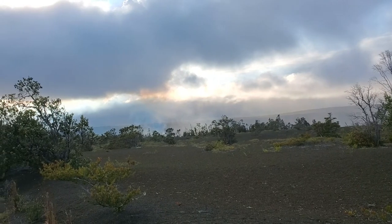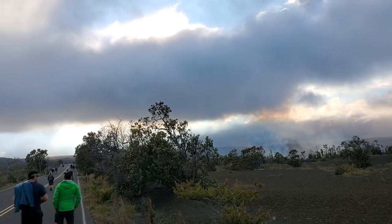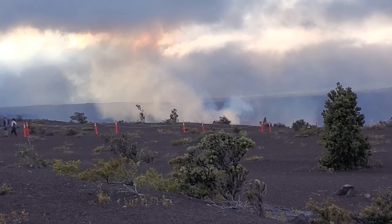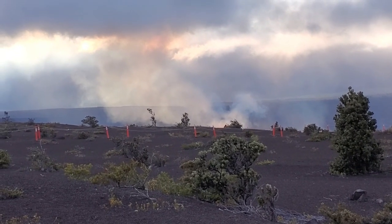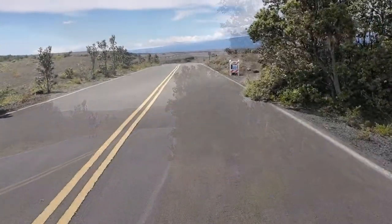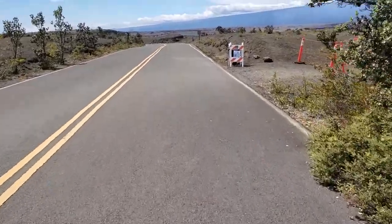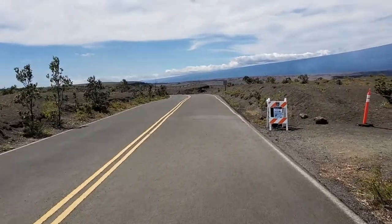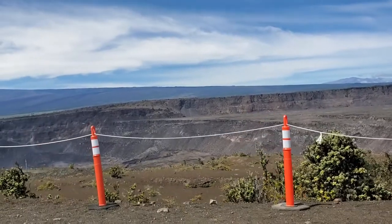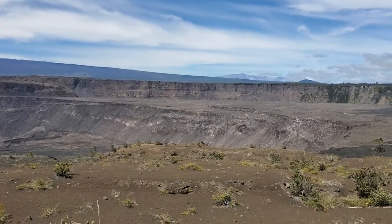Now we're getting a little bit closer to the lava lake. It's just right down the road here. As you get a little bit closer, you'll see a trail that goes off to the right-hand side, marked by orange cones. And here is the entrance. It's about 300 meters from here to the viewing area to see the eruption. And as we walk along the trail, you can see the spectacular view of the Kilauea Caldera and Hiiaka Crater.